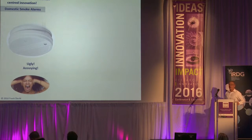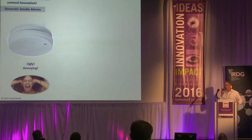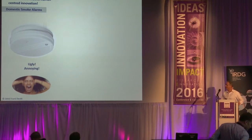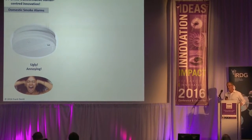Another example is the smoke alarm. Maybe you know where this is going, but smoke alarms are just ugly and annoying, and they have been for years, and they're just boring old things. And the only experience you have with them is when they go off and they drive you mad in the middle of the night, because they shout at you, they're alarming, and you don't know how to turn them off temporarily, except if you've got a hammer nearby. And so they're basically devices that give you a poor experience.